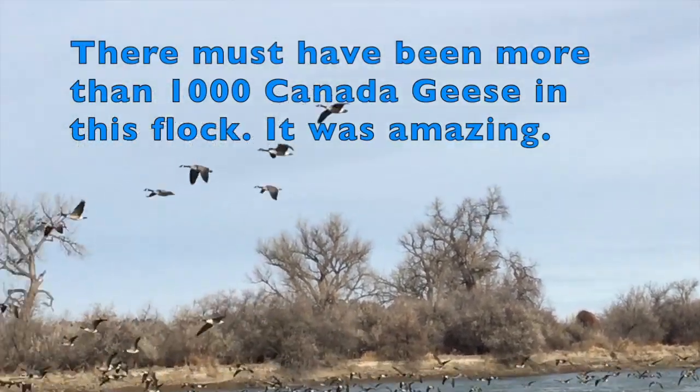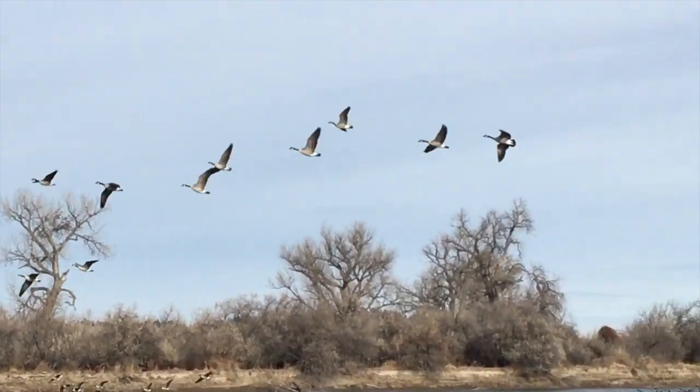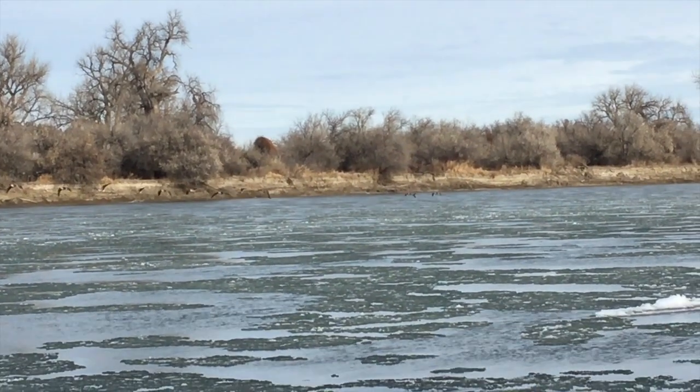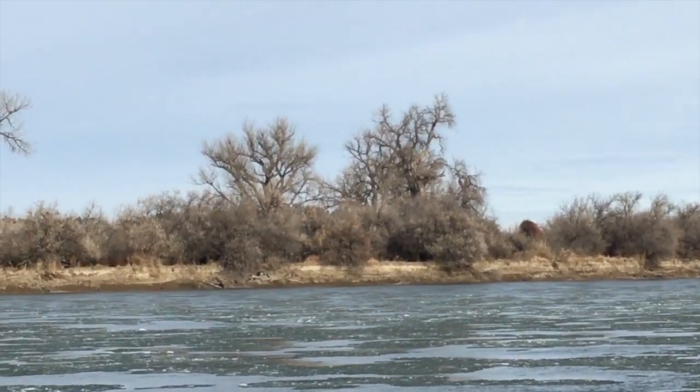Birds in this flock. That's just amazing. Here's the very last of the guys. How'd you like to be the very last bird in the flock?